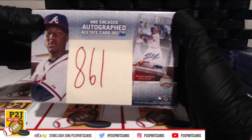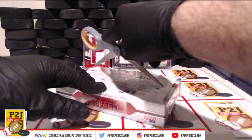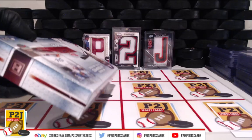Alright guys, good luck. Whichever team is on that jersey is where the card will go. Some of these boxes do have an additional redemption inside. So we would look it up if that's the case.